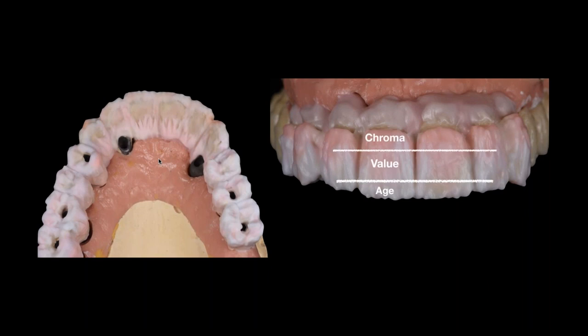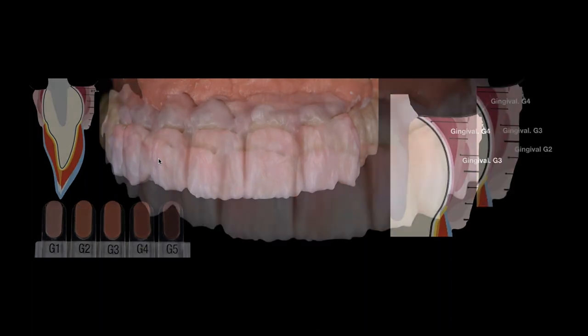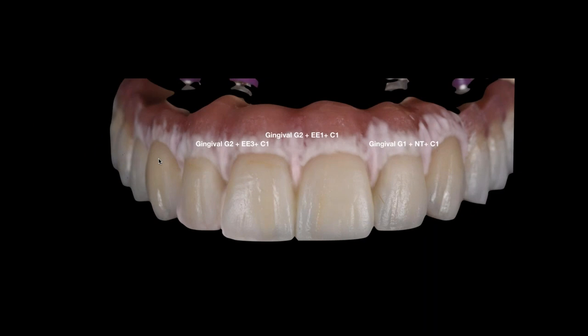So same buildup as always, chroma, value, and age is kind of the way I'm always building through my teeth. In this case, I'm going to be doing some pink restorative, and I think it was the last webinar that we did together, Jim, that I actually did a pink and white. So I won't go too far into the pink and white concepts today, but in the end, the goal here is to actually create the amount of white that I need and then surround that with the pink so I can get my papillas and I can get a little bit of the lip support.